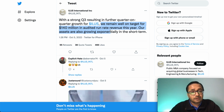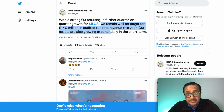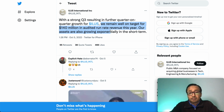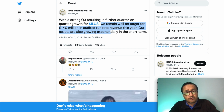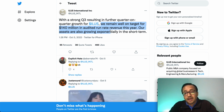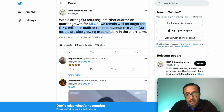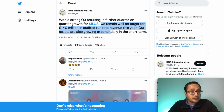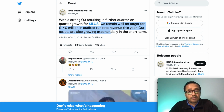You're going to also learn about what the profit margin is, what the income is, how much cash on hand they have that they can expand. This is a merger and acquisition company. They are going to explode when they share some of the numbers on Q3. They are also going to explode when they do the uplisting for ERT. So there are a lot of catalysts coming up. This is one of the profitable companies.